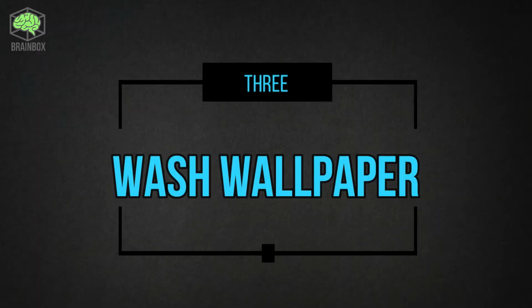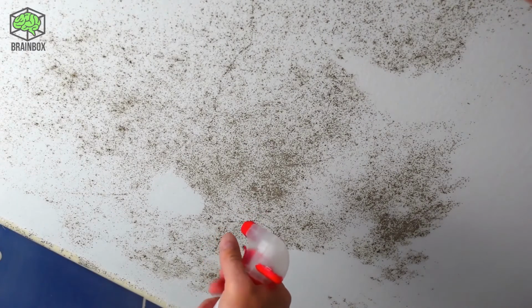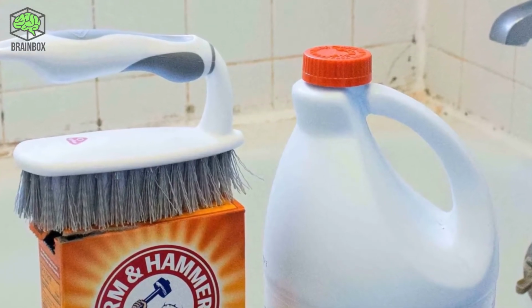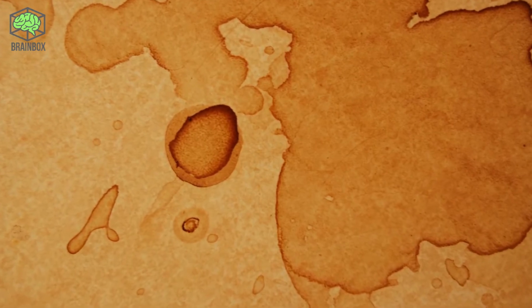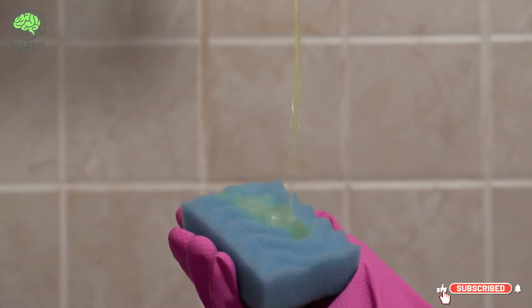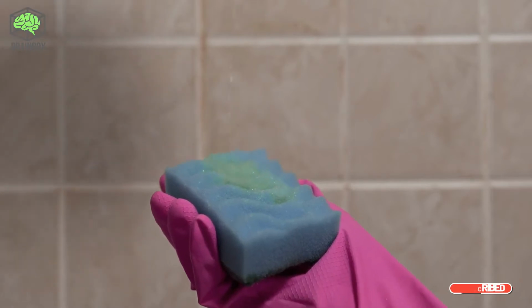3. Wash wallpaper. Wallpaper that's starting to look a bit dingy can be brightened up by wiping it with a rag or sponge, moistened in a solution of 2 tablespoons of baking soda and 5 liters of water. To remove grease stains from wallpaper, make a paste of 1 tablespoon of baking soda and 1 teaspoon of water. Rub it on the stain, let it sit for 5 to 10 minutes, then rub off with a damp sponge.